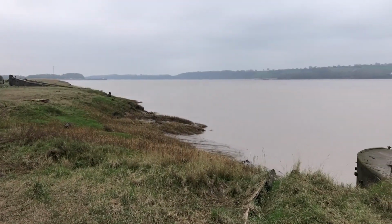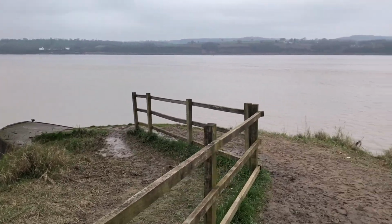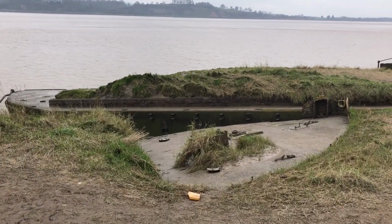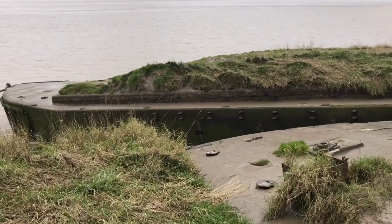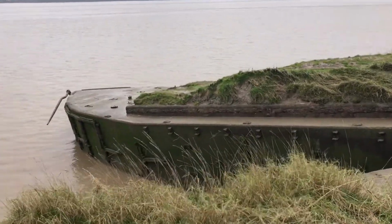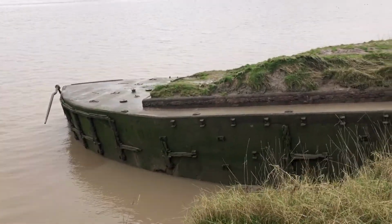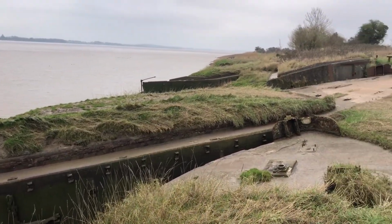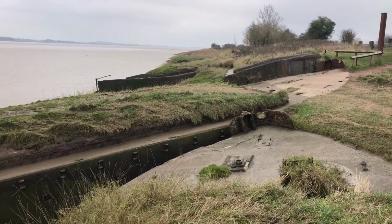So this is the Purton Ships Graveyard, and as you may be able to see here, these ships or barges are made of concrete. And they were just beached here in order to cause a barrier to stop erosion.